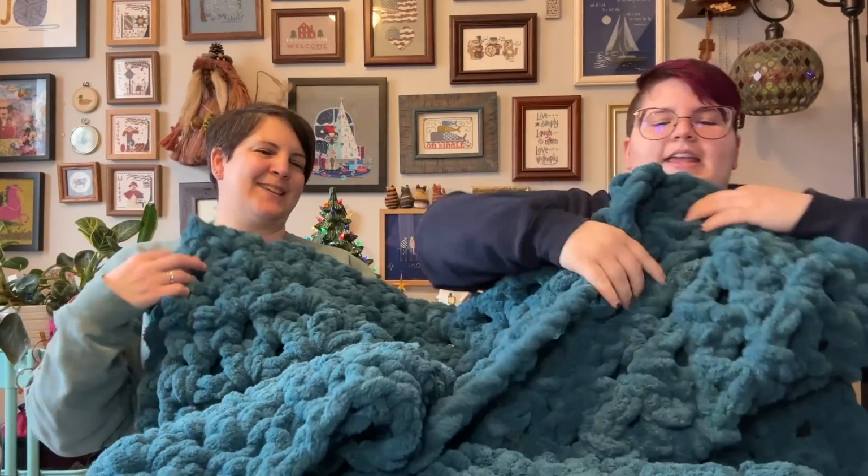And then our last thing that I made is this. This is a big thing, so we need to move other things out of the way. Chet, you can hold those. So this is my first time working with the super duper chunky yarn. You want to help me? It's still folded in half. It's a giant blanket.